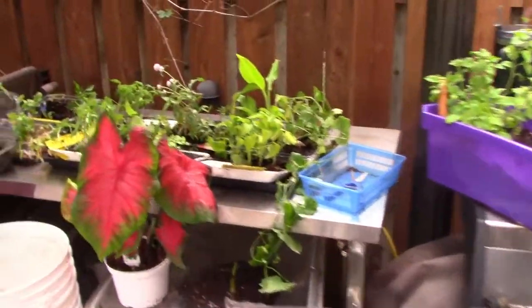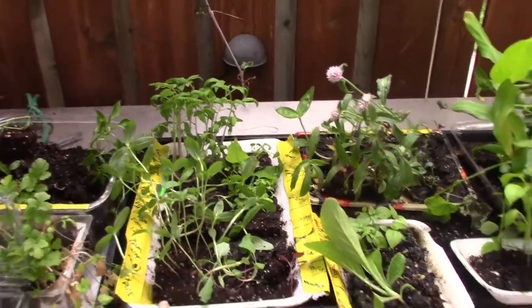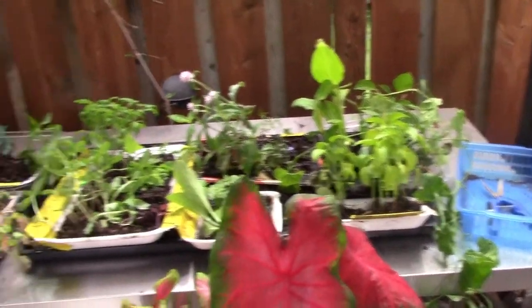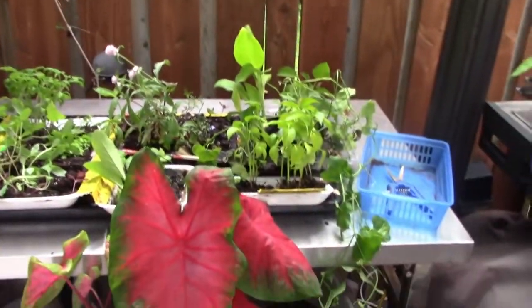My stuff that's sitting here is still waiting to go out, and this stuff is still a little bit too small to go in, my little tomatoes and stuff. And then I have quite a few things that are going to go out into the front garden tomorrow. I might pop a few things in here and there, but I think that's it, my main planting for today.